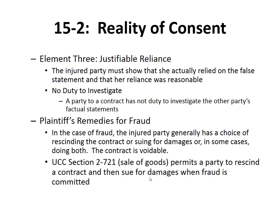There's no duty to investigate. A party to a contract has no duty to investigate the other party's factual statements. The plaintiff's remedies for fraud.